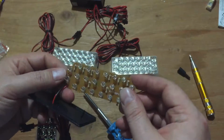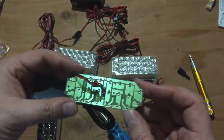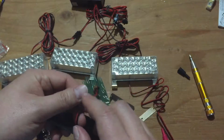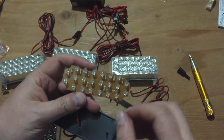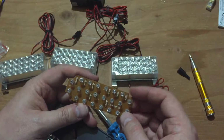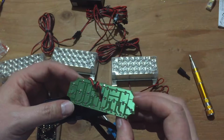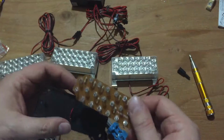Okay, so what's going on here is, I realize that these are, you look at the color bands, different value resistors. So what's going on is that they're running 2 in series, 2 in series, 2 in series, and then sets of 3 in series. And they're just using a higher value resistor for the set of 2. So, not a whole lot to look at there.